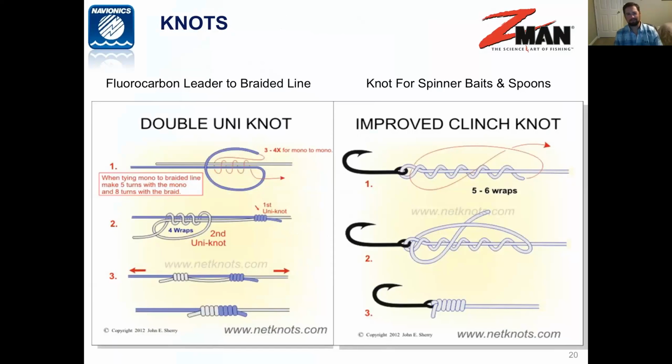Some knots I use, this is quick. You can go to a website. It's called netknots.com. It's a website I use. I'll even send people different knots, or edit my presentations or look up new knots myself. It's great. Fluorocarbon leader to braided line, I use double uni knot. I know there's other knots out there, tons of knots. People always ask me or try to push me to use another knot. It's tried and true. If it ain't broke, I'm not fixing it. I like it. I trust it. Sticking with that. For spinner baits and spoons, I'm using improved clinch knots.